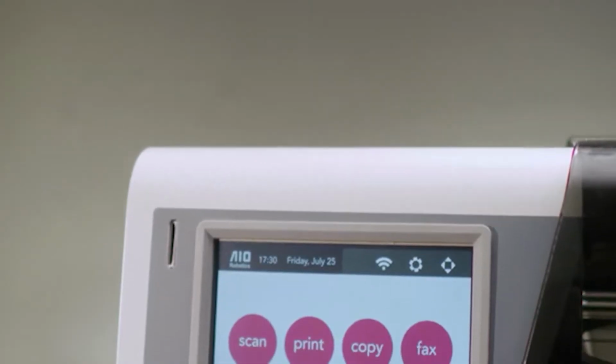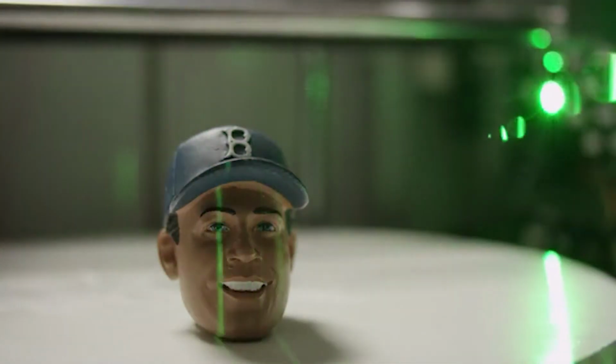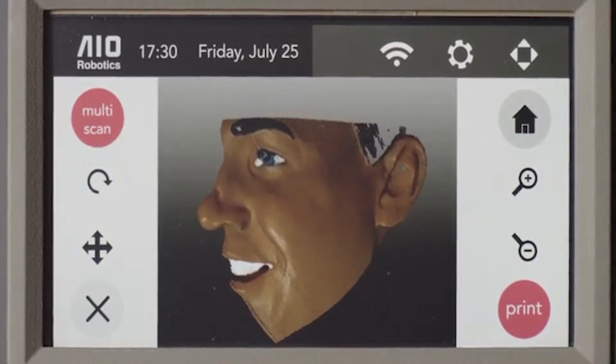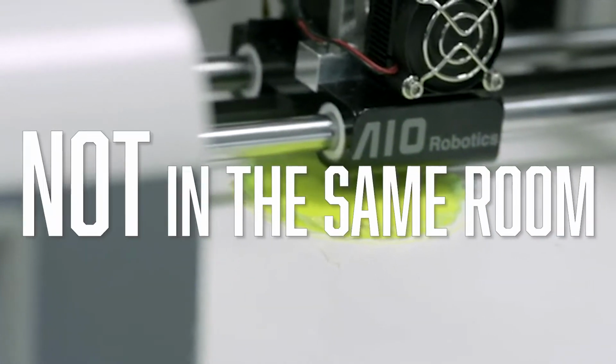Using Zeus is easy. First, find an object that is smaller than the Zeus scan chamber, which actually seriously limits functionality. Put the object inside and push a button. And kaboom! The object gets scanned using a depth-sensing camera and a rotating floor. That was a weird sound effect that we used for that. Save the object to memory, then print a new one, or send the object to print on another Zeus. Note, not in the same room.